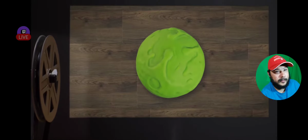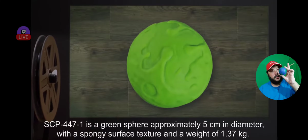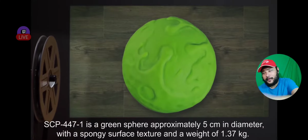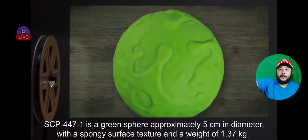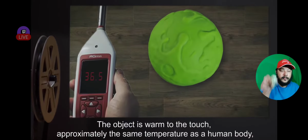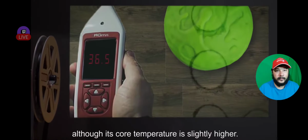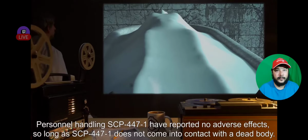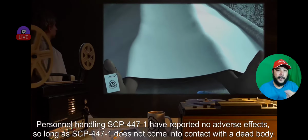SCP-447-1 is a green sphere, approximately 5 centimeters in diameter, with a greenish spongy surface texture, and a weight of 1.37 kilograms. I got a blue one. The object is warm to the touch, approximately the same temperature as a human body, although its core temperature is slightly higher. Personnel handling SCP-447-1 have reported no adverse effects, so long as it does not come into contact with a dead body.